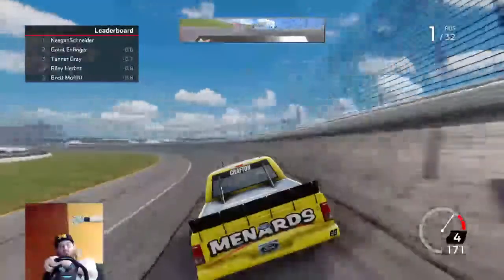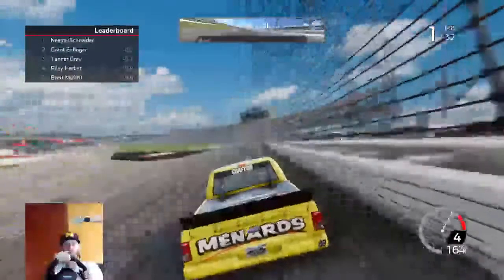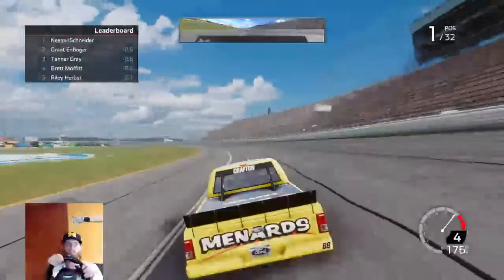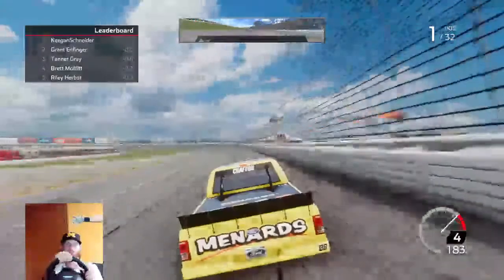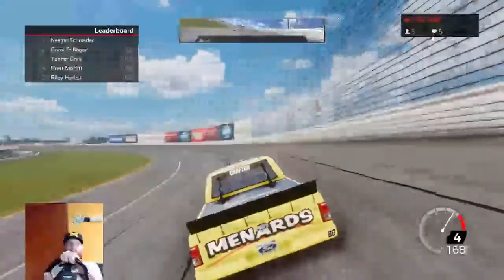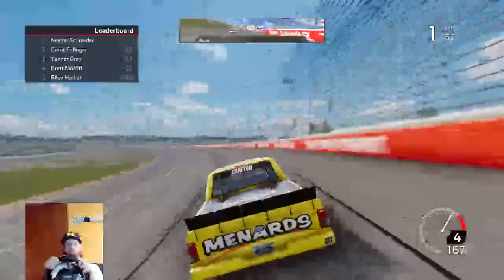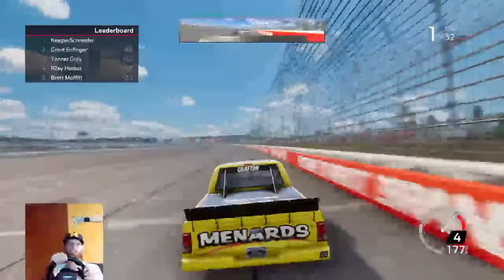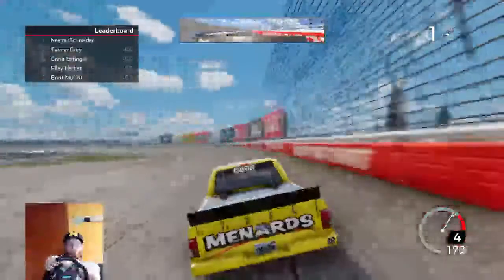Still trying to get up to speed. Crafton trying to go full throttle through turns 3 and 4. He did. Enfinger holding on for 2nd place for the moment. On the outside goes Crafton quickly now. Ethan Trendler, welcome to the stream. Tanner Gray to the inside. Going for 2nd place here.